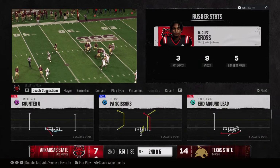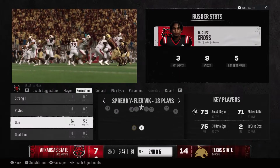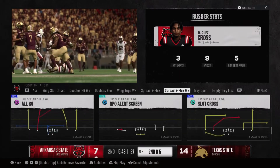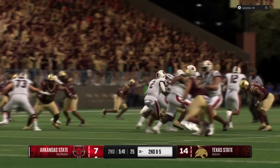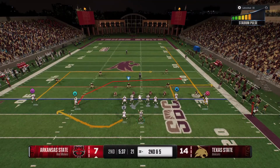I know the passing game sells, the passing game is exciting, but it's not exciting to get 5 or 6 yards of pop on the ground, but it will be very successful. Halfway there on 1st down, it's 2nd and 5.